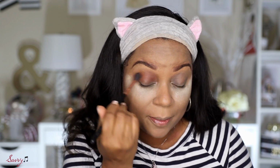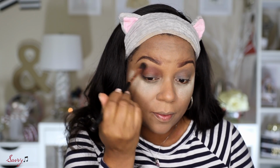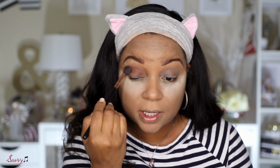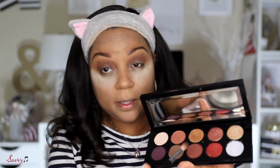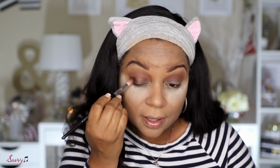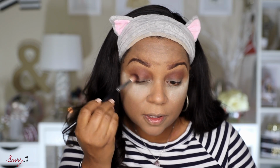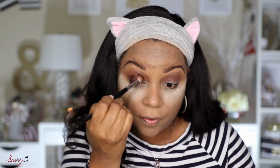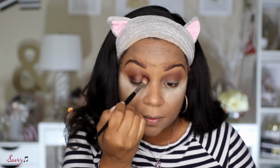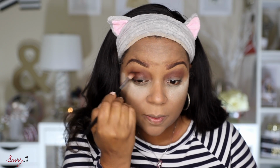This is very pigmented and I'm not sure if you guys can tell that, but it went on like that little bit, just blended out so quickly. Wow. Let's try out this darker shade. I'm gonna try a halo today, guys. I'm just gonna use this Sephora brush to put this in the corner here and drag it over into my crease. And I'm gonna grab a smaller brush in a moment to hit that inner corner.